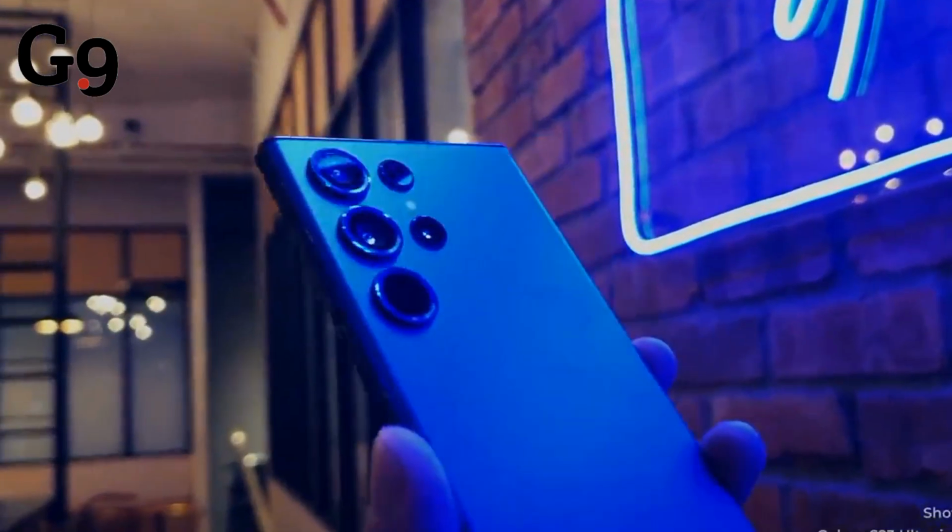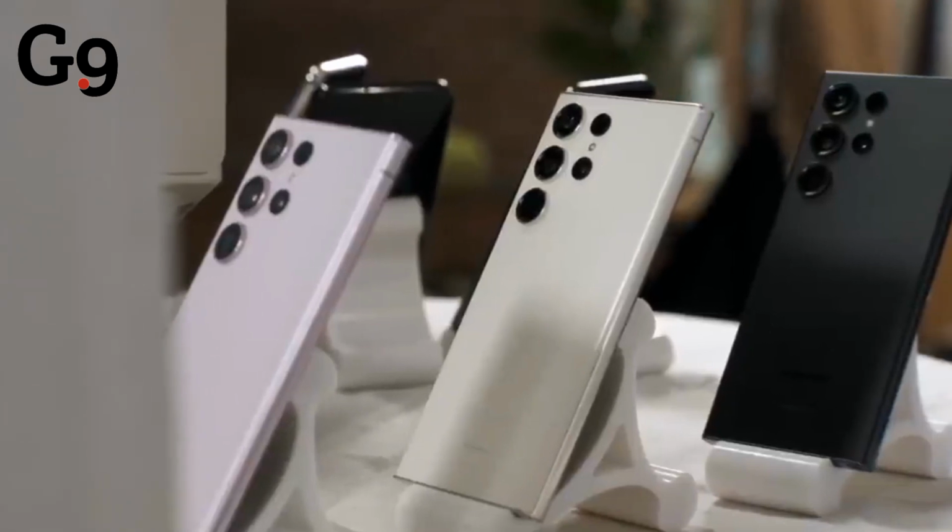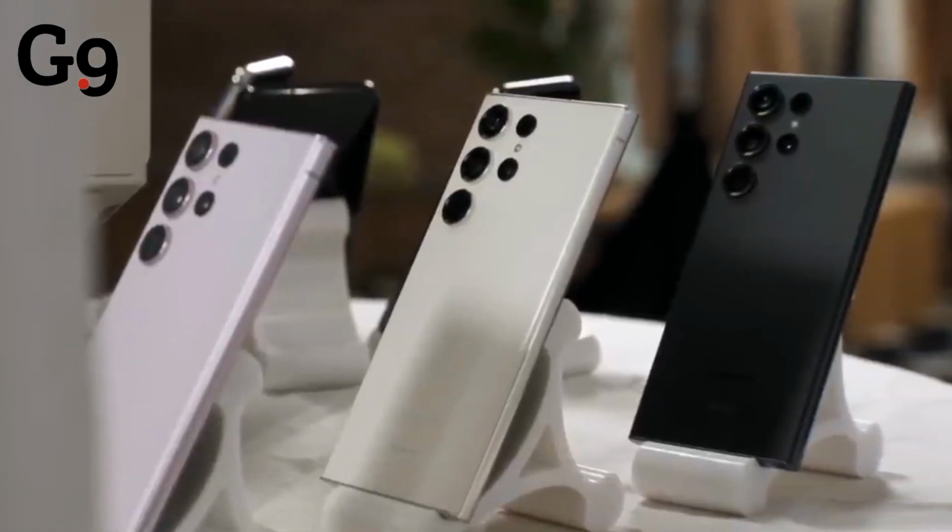Samsung is taking smartphone photography to a whole new level with their latest flagship. Now, you might be wondering, what makes this new update so special?